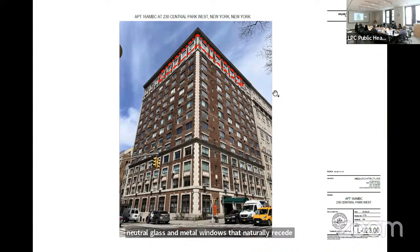And finally, previous C of As exist where LPC has approved in-kind window replacement in lieu of returning to original window styles and configurations, or where the applicant has matched the predominant non-original building type. Thank you for that quick run-through. Thank you very much. Do we have questions?